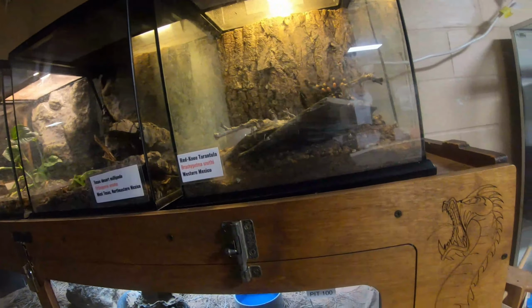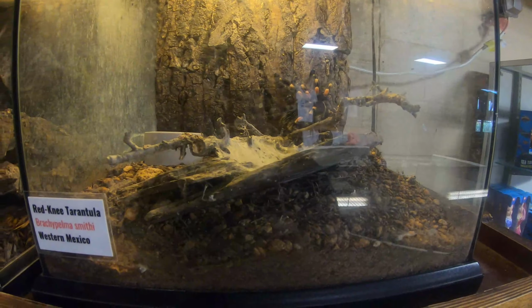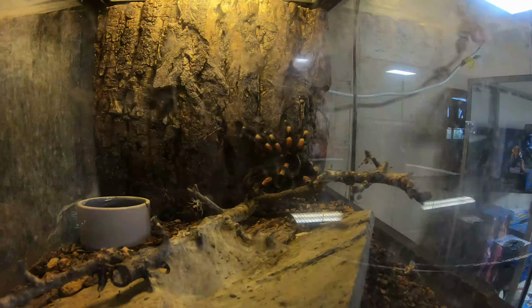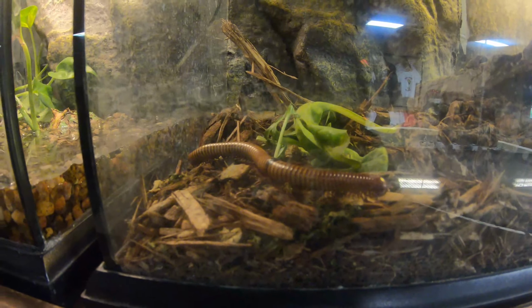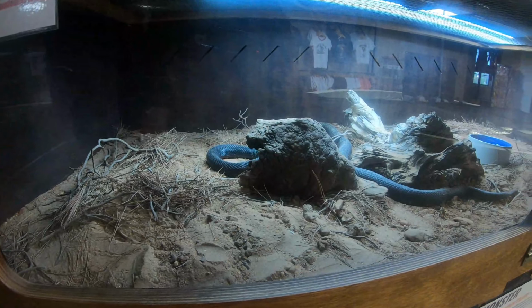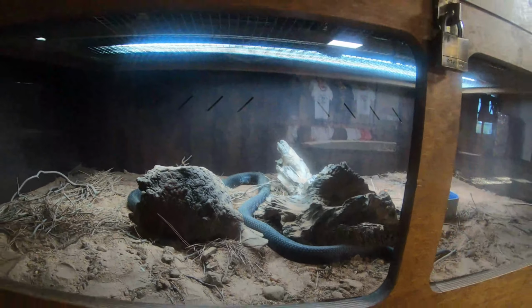A couple more, ooh, tarantula. And in the actual gift shop, they have a tarantula there. You can see them on the wall. A desert millipede. Oh, jeez, that's pretty intense. And then they got this guy, a black pine snake. He is not venomous. Same drill, but you're the guy that's grabbing behind the head.